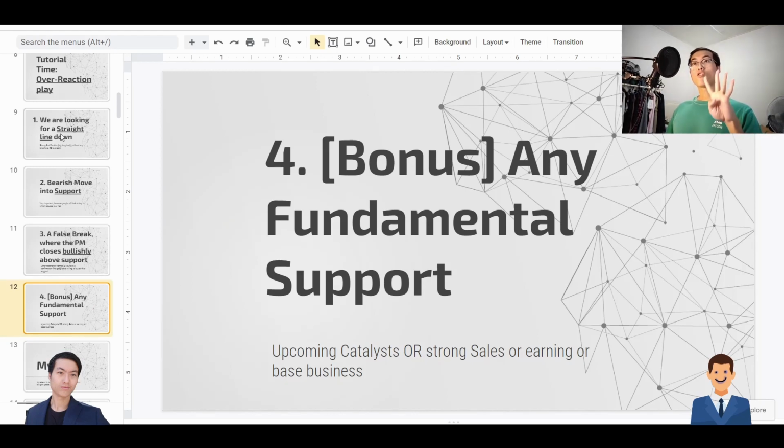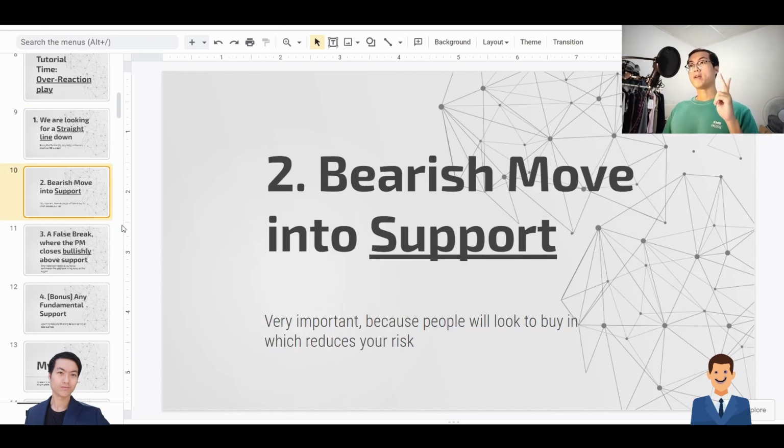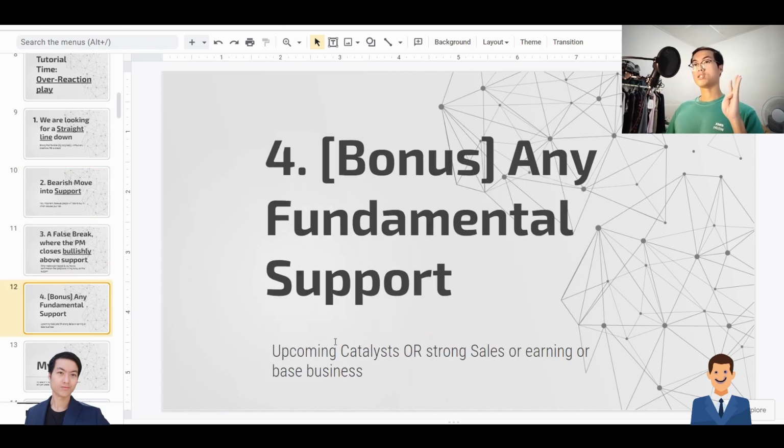So you see this fall, looking for a straight line down, the bearish move, support, false break, as well as the fundamental support. If you have all these four, which is currently present in Strepta, you have much less risk that you're undertaking when you buy into these kind of dips.